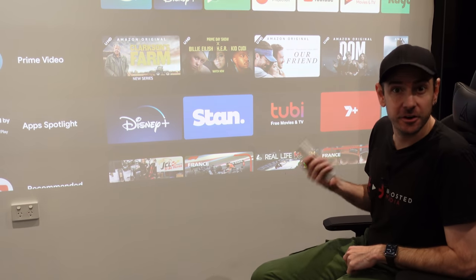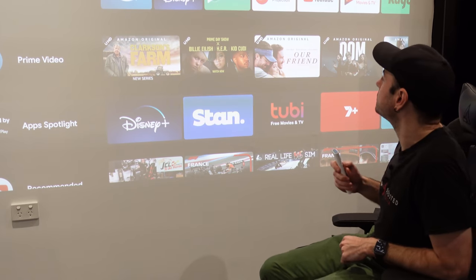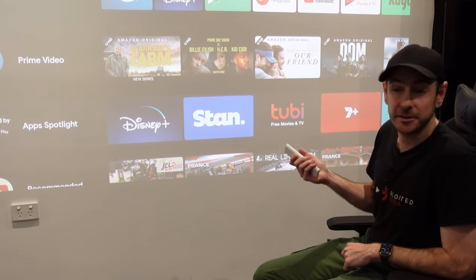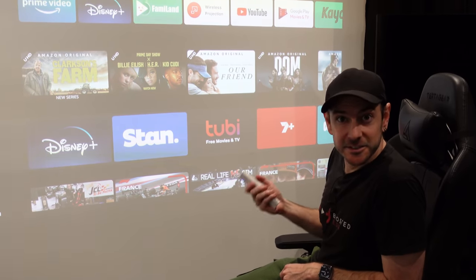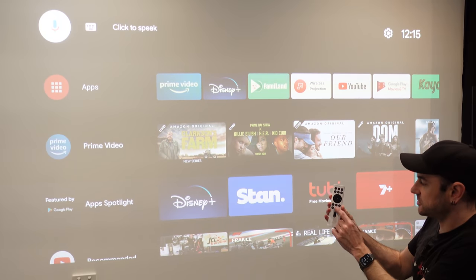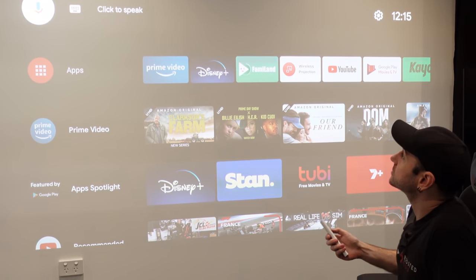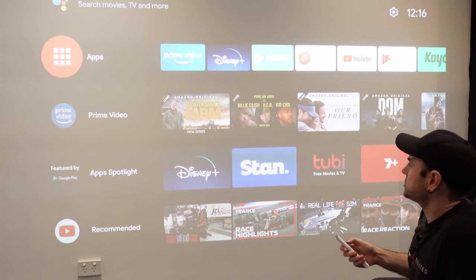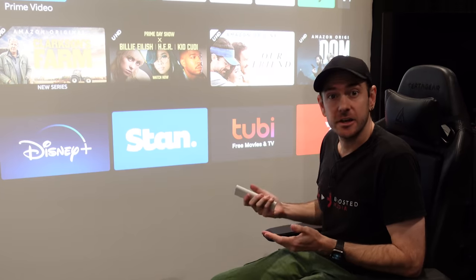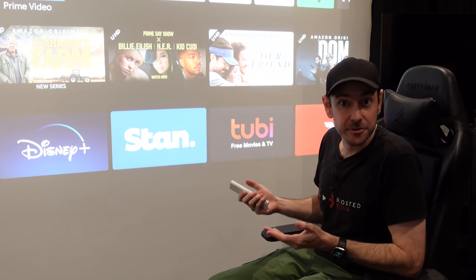But before we get into console and PC connection, let me just run you quickly through the Android TV interface. Standard Android TV interface here, so I'm not going to spend a whole lot of time here. We can click to type in our search commands, or we can also use voice search. And we do have a voice search function on the remote here too, which is quite handy. And then basically, it's just the normal apps that you would expect to find. This will obviously vary depending on your region too. So there's not a whole lot of need to go through the entire Android TV interface today.